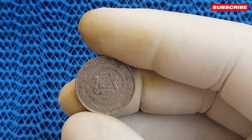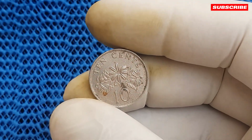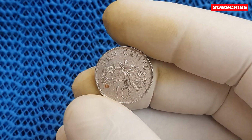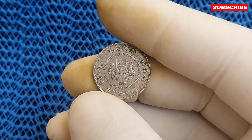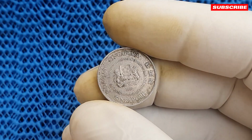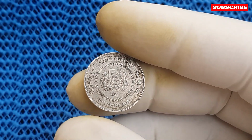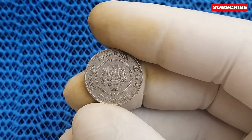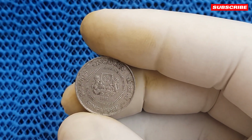Let's now talk about what this coin is worth in the current market. As of 2025, the market value of the 1991 No Mint Mark Singapore 10 cents coin has risen significantly due to both its rarity and growing interest in Southeast Asian numismatics. In lower circulated grades, the coin may fetch between 30 to 80 Singapore dollars, depending on condition and clarity of details. However, in higher grades, especially those graded by professional services such as NGC or PCGS, prices can skyrocket.